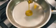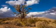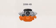Ever notice how oil in a pan thins out as the pan heats up? Hot temperature thins out oil. So if you live in a hot climate, your car needs oil that doesn't become too thin. In other words, a motor oil with a higher viscosity or a higher number before the letter W, like 10W.